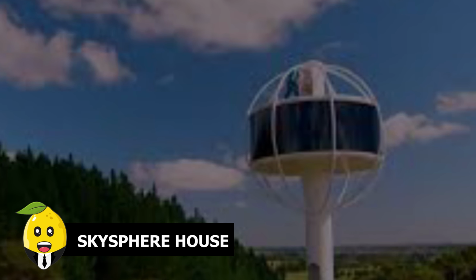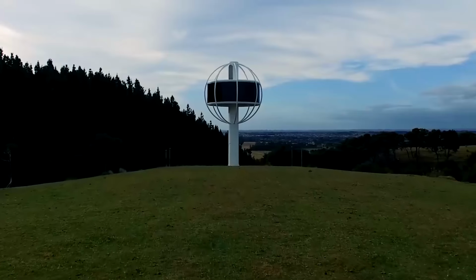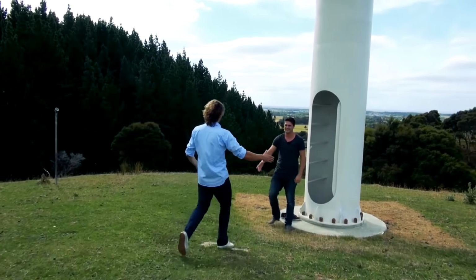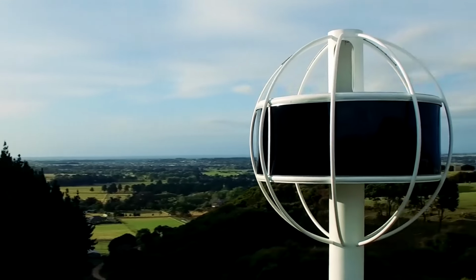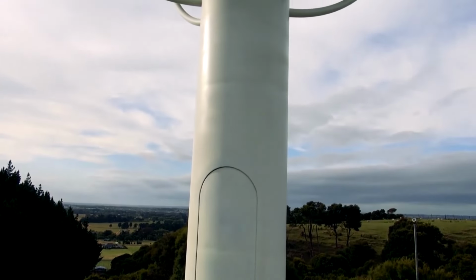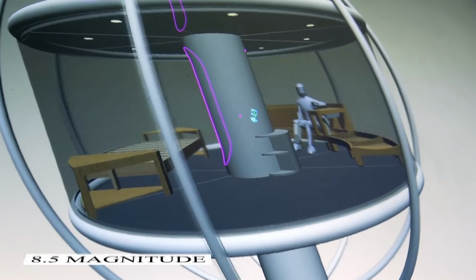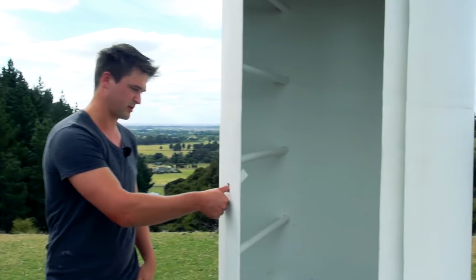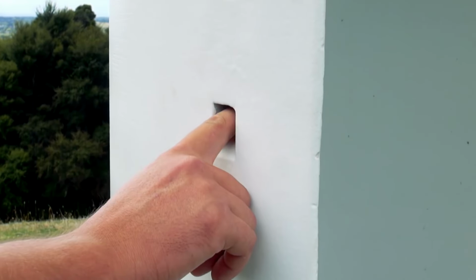Skysphere House. Turn your dreams into reality is the quote followed by Jonah Williams, who made a Skysphere treehouse. Well, the retreat is so amazing. Do you know that it could resist an earthquake of magnitude 8.5? Whoa! It also has a fingerprint system that can feed up to 250 names.